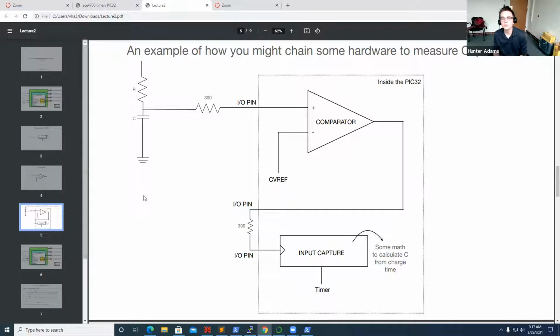But in any case, you might consider chaining these two hardware peripherals in the following configuration to do something like measure capacitance, where the idea would be you have some capacitor here that you want to measure the capacitance of. You've hooked up an RC circuit here, and at the same time, you would discharge this capacitor, and then you would start charging this capacitor and zero this timer, which is feeding the input capture unit. So this capacitor would start charging up, start charging up, start charging up.